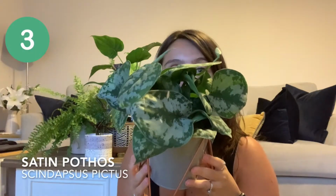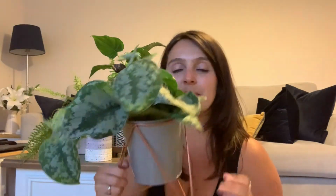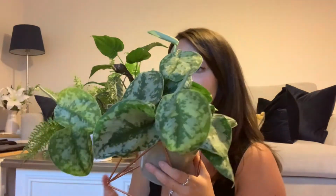Plant number 3 is my Scindapsus pictus, my Satin Pothos, which is a trailing plant. It can be used to vine like I'm doing with mine at the moment, or you can put it up a moss pole as well, whatever works for you. This was actually bought for me a few weeks ago by a friend as a housewarming present because we just moved house. And I just love the leaves on these little babies. I love that mottling of the silver and the green.